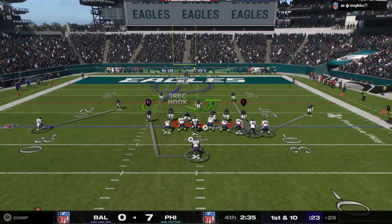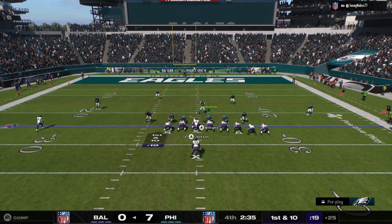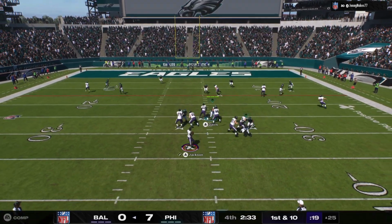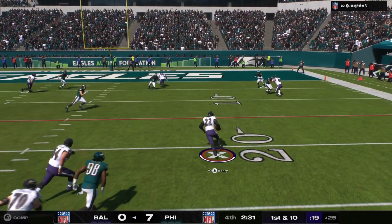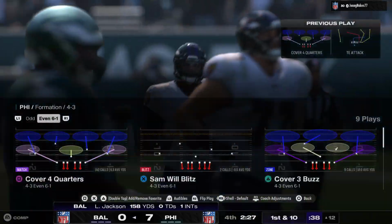The drive continues as they search for a tying touchdown. Here's 1st and 10. Back to throw, Jackson. A check down here for Henry, and down inside the 15, shy of the 10.